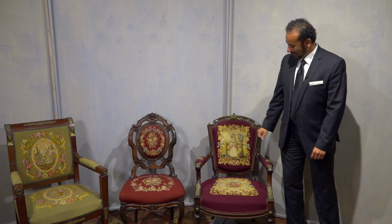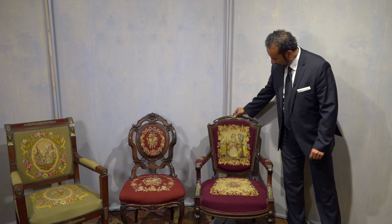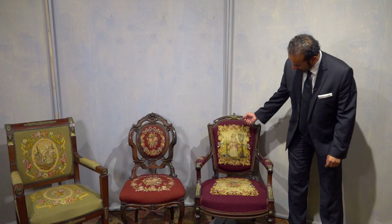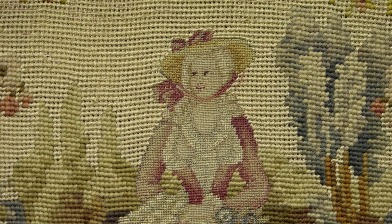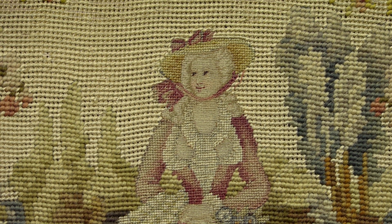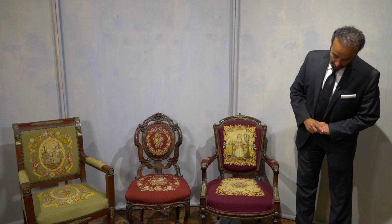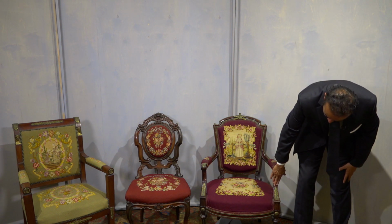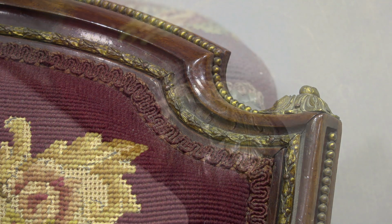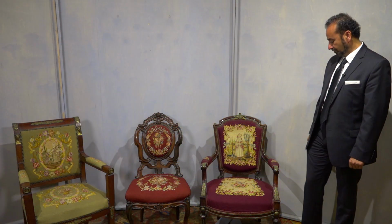So we have this beautiful 18th century French chair with beautiful metal work on it. It is needlepoint. As you can see, this is beautiful petit point, the face and surrounding of the lady, and all around is needlepoint. The silk has worn off slightly. After 100 years, silk starts eating itself off and gets loosened. It's in pretty good condition for its age. It has beautiful ornate curves in it, still has the original caster, and the legs are just detailed and beautifully made.